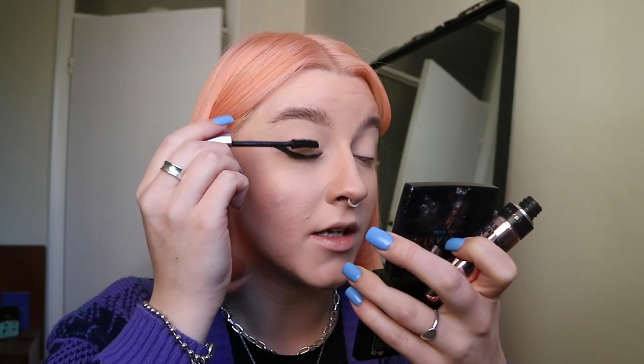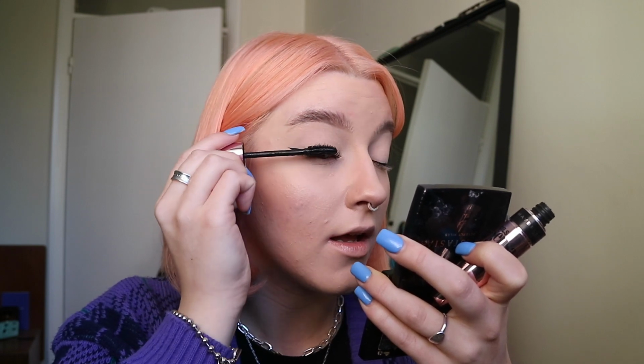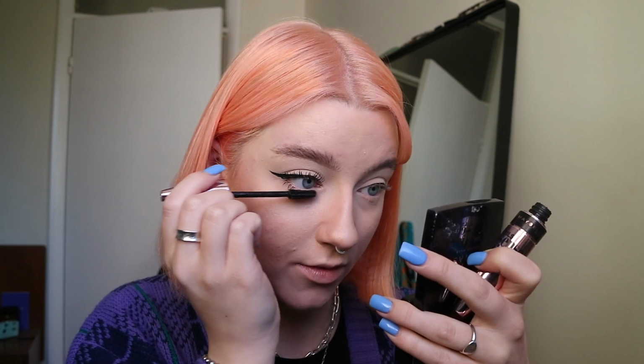So that is after just one coat of mascara, and I'm just gonna go through and thicken them up ever so slightly. And then with my bottom ones, I find that anytime I'm trying to do that, it just goes wrong with me. So just a little wiggle is all we need, just enough for some product to go actually on the lashes. That'll do. But you can see the difference, and that's literally just 2 coats of mascara.